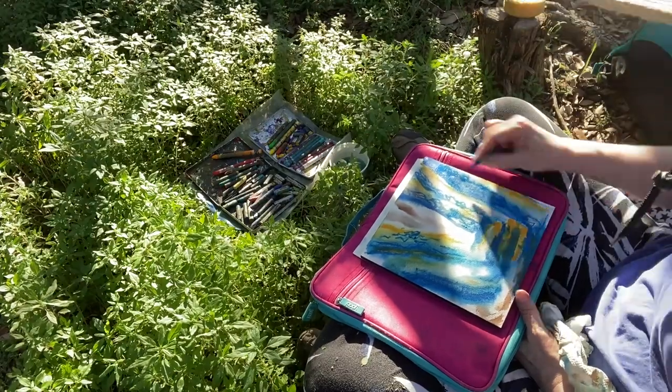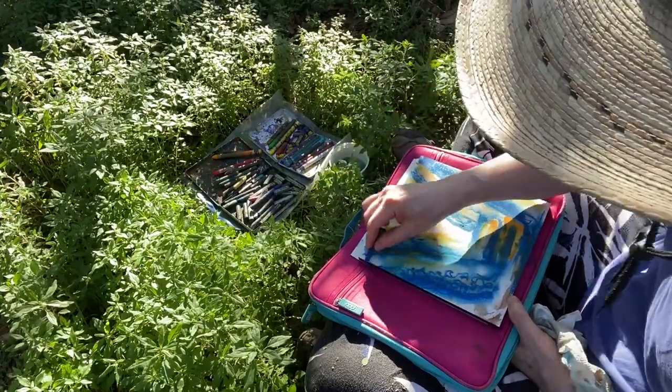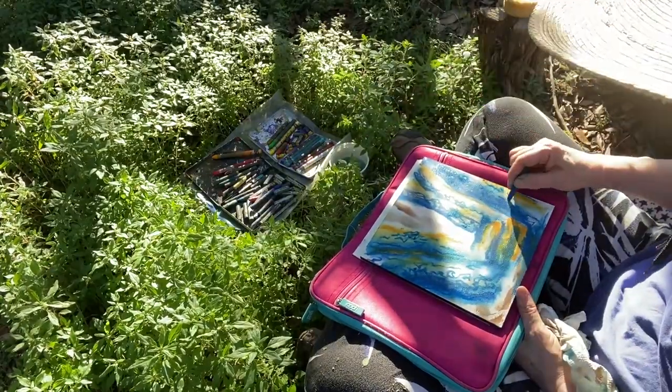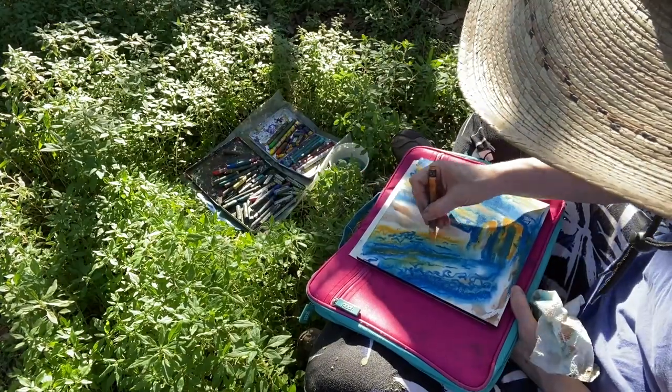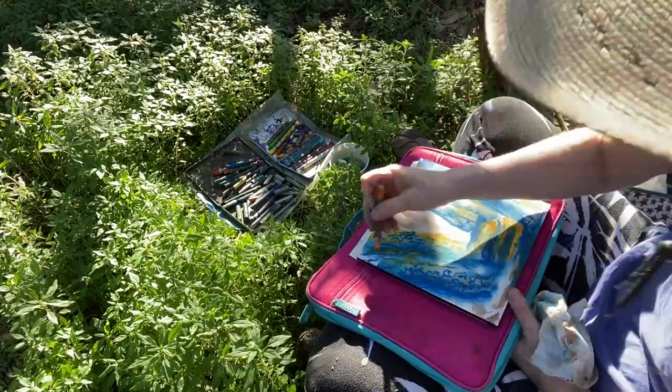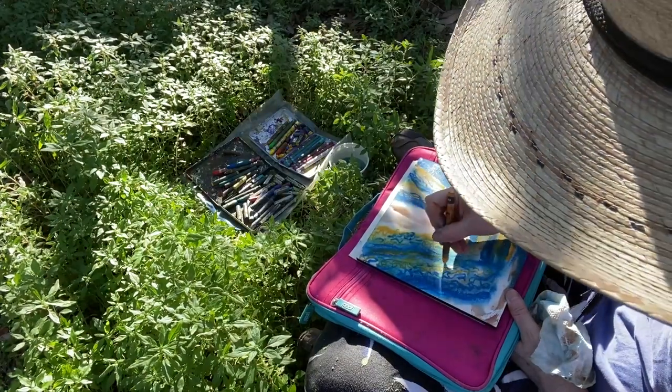And the end product of this drawing, I wasn't really sure about it as I was doing it, but I think it kind of captures that sort of magical portal feel. It feels a little otherworldly. And I think that's an important quality.